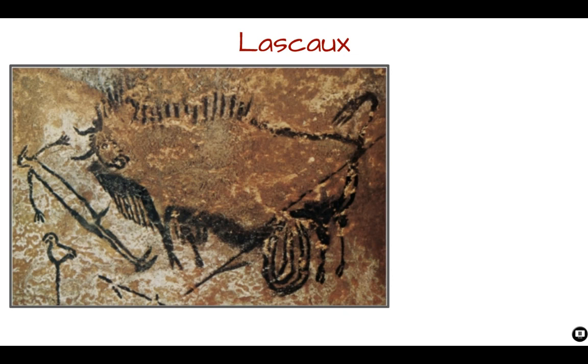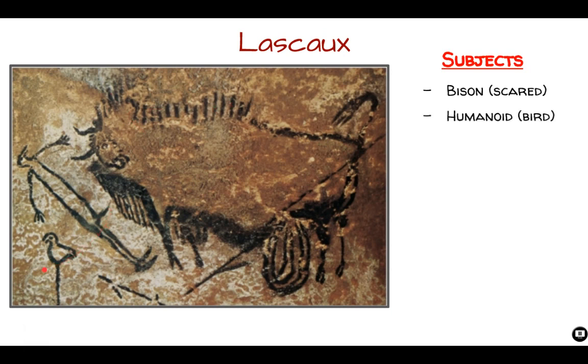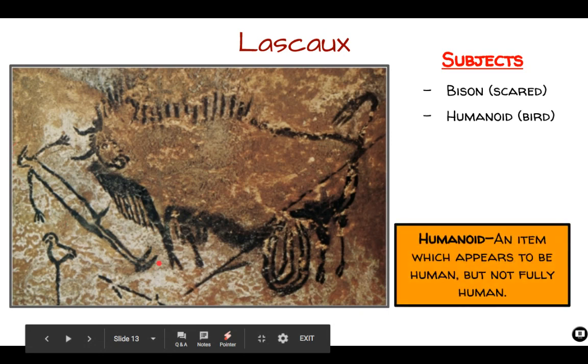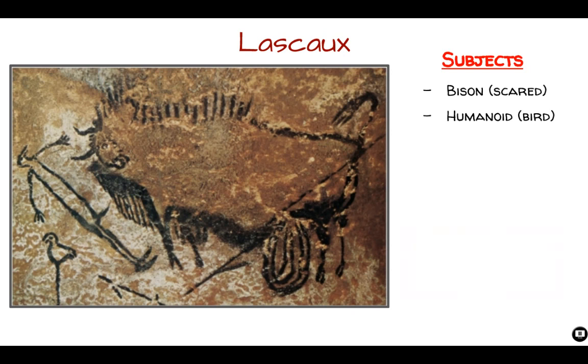And here's a very famous piece of art from the cave itself. If we look at the subjects, we think this picture is telling us a story. We can identify two very clearly. We can see a bison, and we know he's scared. You can see the hair up here standing on end. And a very mysterious humanoid. Kind of a human, not quite a human. It's kind of a blending between an animal and a human. It looks human, but it's not fully human.